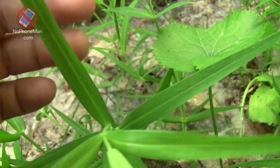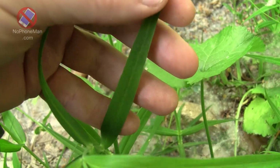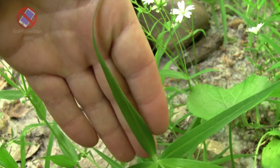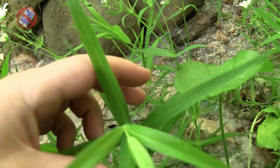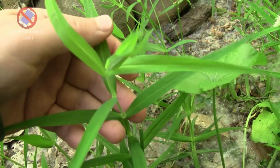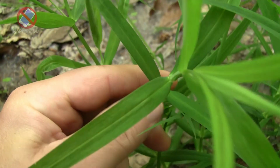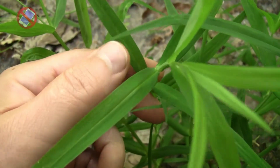So let's talk about how to identify Greater Stitchwort. The leaves are long and narrow, like that. See, almost palm-sized. They grow in opposite pairs and alternate. You can see here how they alternate. One pair going this way, the other pair going this way. This way, this way.